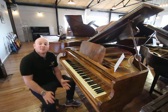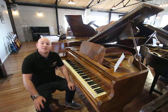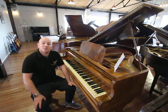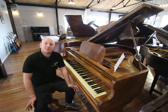Yes folks, if you'd like to come and try any of our pianos out, do give us a call on 01623 657 301. We do have about 150 pianos here in our showroom now, and you're more than welcome to come down and try any out at your leisure. We're open Monday to Saturday and on a Sunday by appointment, and you're more than welcome.